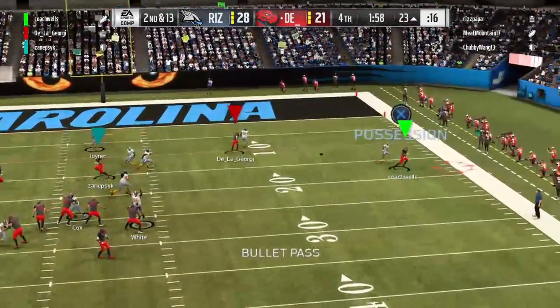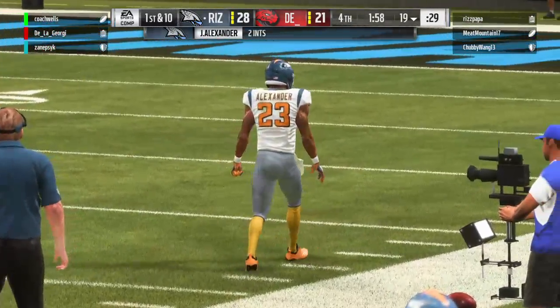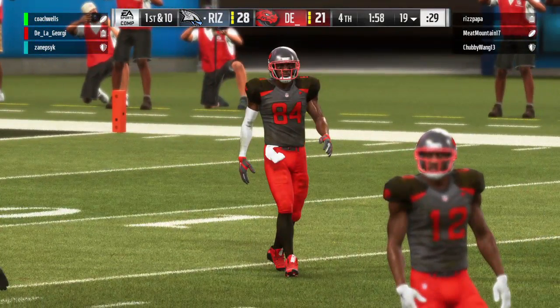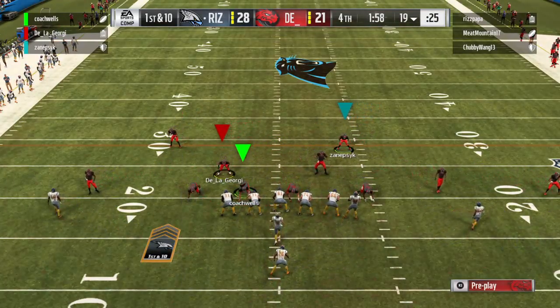Now a 2nd down throw for Vick. And, a crusher there as it's intercepted. Picked off by Jair Alexander. The interception woes, they just continue to mount. He's thrown 5 picks. At this point, you got to be thinking, is it something between the ears?